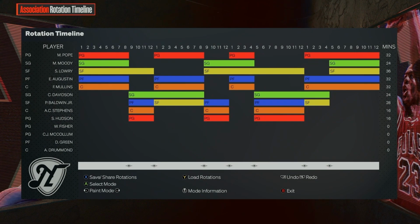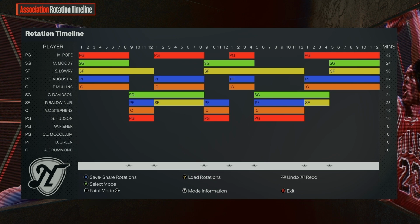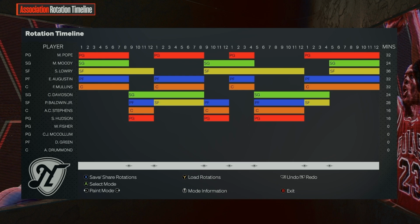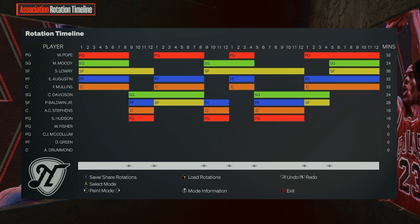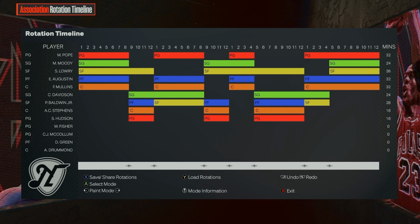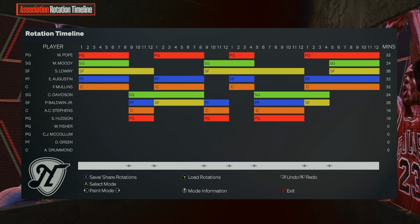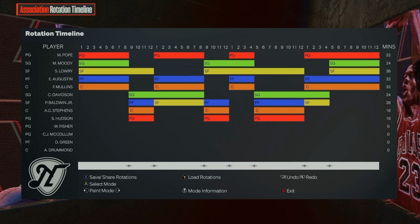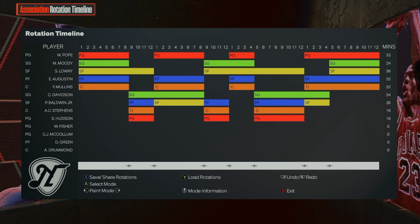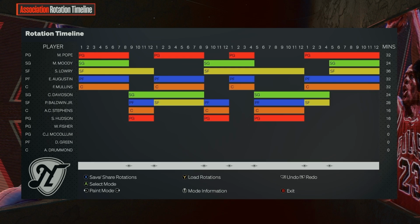Now Malachi Pope and Francis Mullins will be sharing minutes, whereas it's been Lowry and Mullins most of this year. I just feel like Pope needs the help in his lineups more than Sidney Lowry does, and so those guys will be mirroring in minutes alongside Ernest Augustine, and then Baldwin is basically gonna be playing a lot of extra. His minutes go up to 28. A few more minutes go to Christian Davidson as well. And this is what we'll be rocking with for the next week or two until Andre Stevens comes back, and we'll head back to our original lineup.